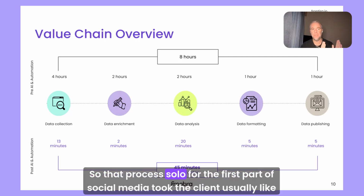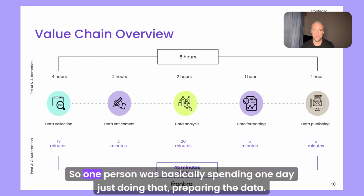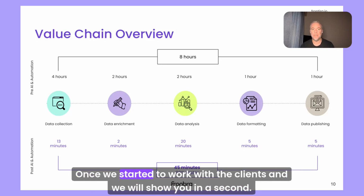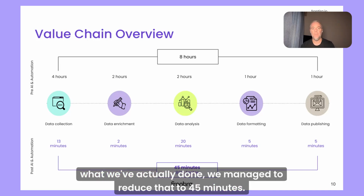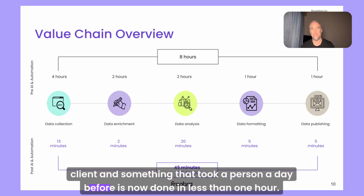That process, solely for the first part of social media, usually took the client about 8 hours per week. What you see there was all done pre-automation. So one person was basically spending one day just preparing the data. Once we started to work with the client, and we will show you in a second what we've actually done, we managed to reduce that to 45 minutes. So it's almost a 90% time saving that we achieved for the client, and something that took a person a day before is now done in less than 1 hour.